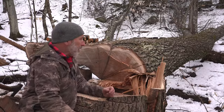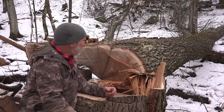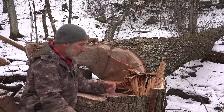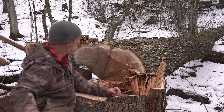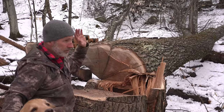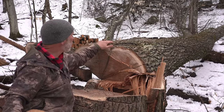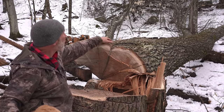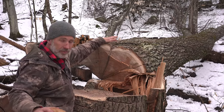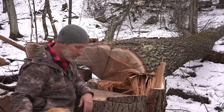But like I said, it had to come down. It was going to come down either on me or on the building at some point, so better to take it down in a controlled setting like this. It went exactly where I wanted it to go. I didn't think it wanted to go that way at all. But I did get it to go, and it didn't do too much damage to that maple, so I'm hoping that maple's fine too. Anyway, I got a lot of work to clean this up.